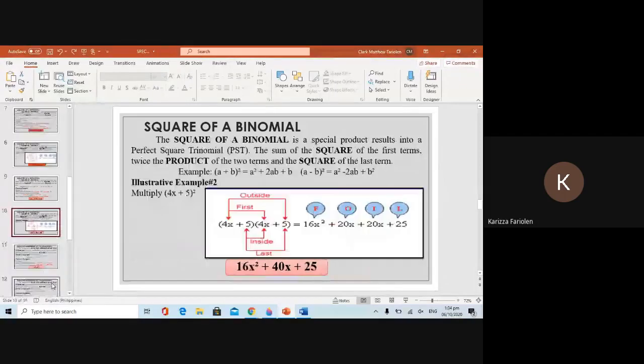So, using again the FOIL method, ito na po, another method. Using the first term, we have 4x times 4x. That is equivalent to 16x squared. The outside term will be 4x times 5. That is equivalent to positive 20x. Then the inside term will be 5 times 4x. That is equivalent to 20x. Then we have the last term, 5 times 5. That is equivalent to 25. So same process. Combine like terms, the outside and the inner term. So, 20x plus 20x is equivalent to 40x. So, the expression will be equivalent to 16x squared plus 40x plus 25. Nakuha po bang square of a binomial?